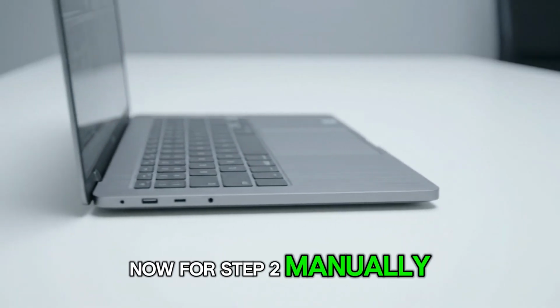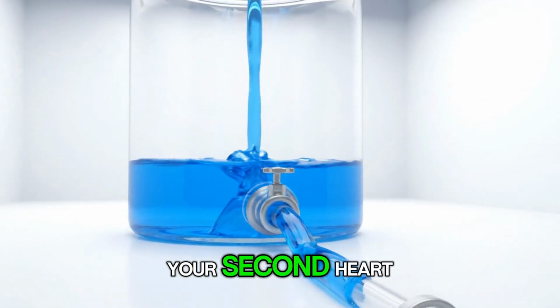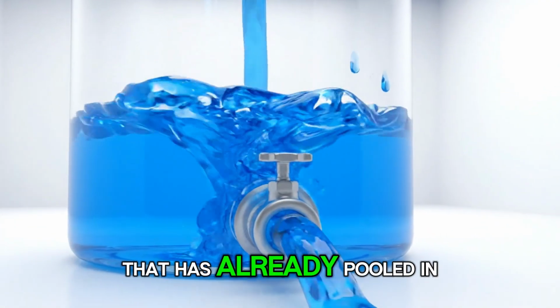Now for step 2, manually restarting the pump. You cannot quit your desk job, and you cannot stop taking long flights, but you can manually override your second heart to clear out the fluid that has already pooled in your legs.